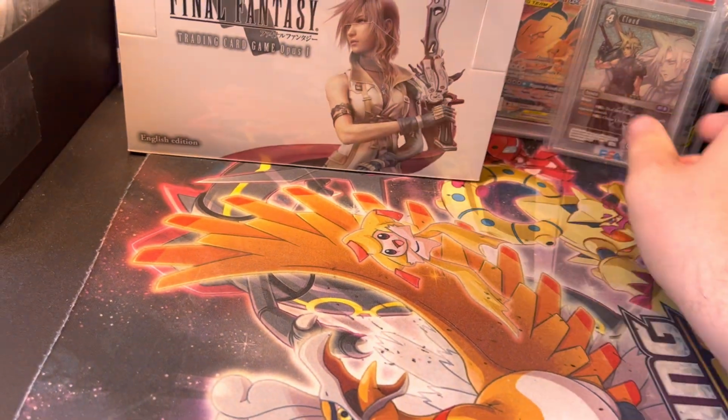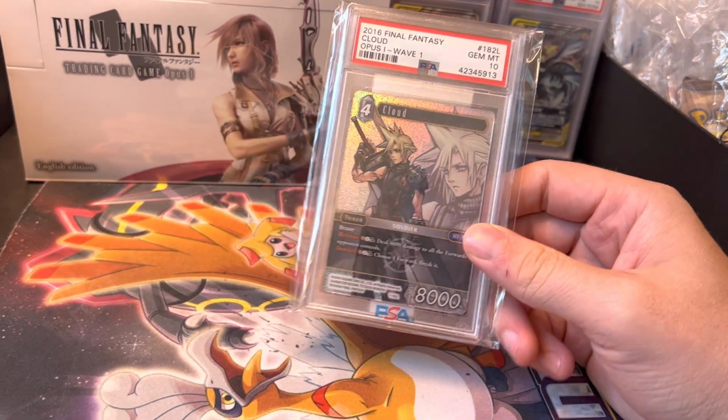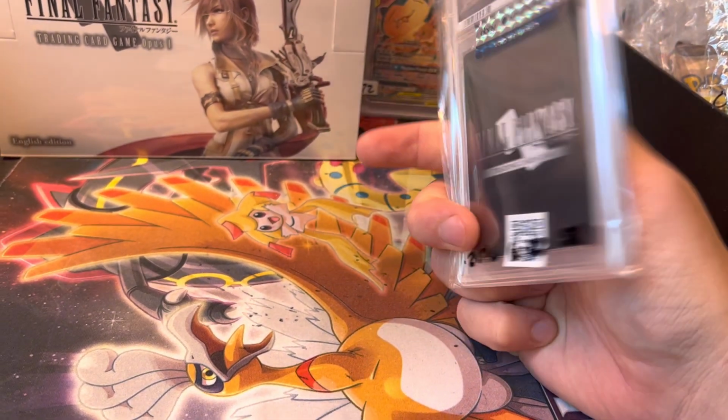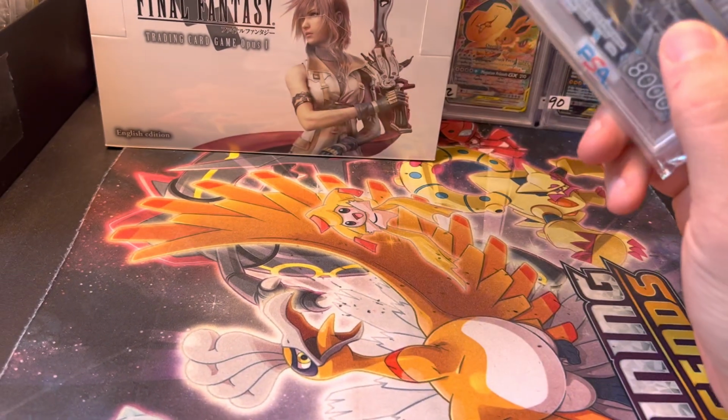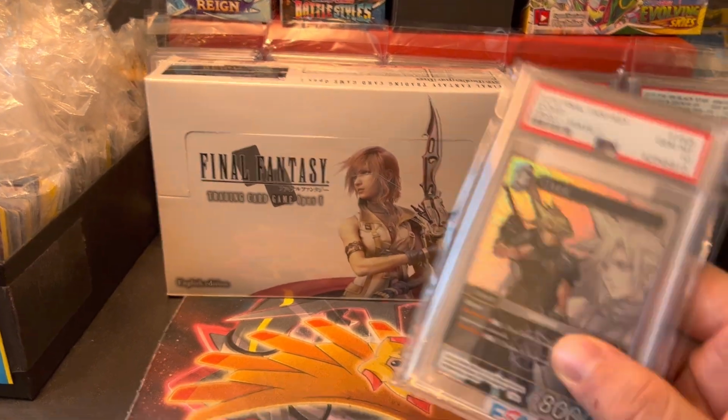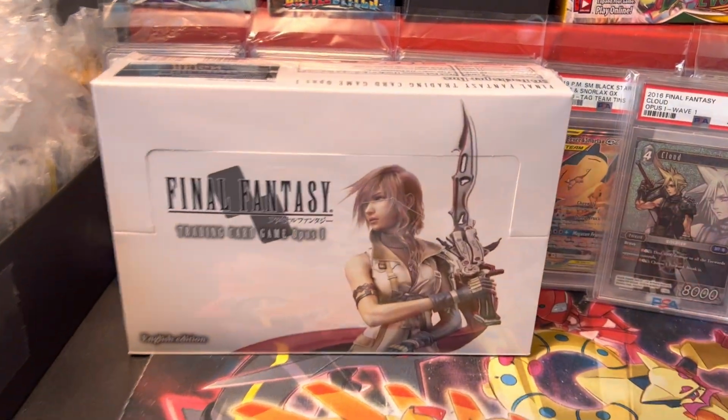And not too long ago, I won this Cloud. It might have been an auction. I can't remember how I purchased him, but he was 2.5 thousand. Now, he's from Wave 1. This is Wave 2. So if I'm lucky enough to pull a Cloud out of here, that will not be worth as much as this one. But it might be worth $1,000.